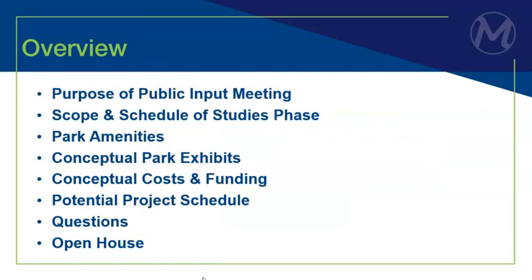So with that, the overview. I'll quickly touch on what the purpose of this meeting is going to cover: the scope and the schedule of where we're at right now, which is what we consider just the studies phase. We're trying to understand what the project's going to be and what it's going to cost. We'll go through some of the park amenities that the park board's looking at, and the conceptual park exhibits, which I think some of you have seen in the back already, which we'll have opportunity to look at further. Then the conceptual costs and funding, potential project schedule, and then, as Amanda said, opening up for questions towards the end.